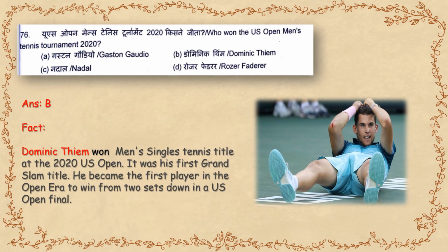The next question. Who won the US Open Men's Tennis Tournament 2020? It was won by Dominic Thiem. Answer is B. He won the men's singles tennis title at the 2020 US Open and it was his first Grand Slam title. He became the first player in the Open era to win from 2 sets down in a US Open final.